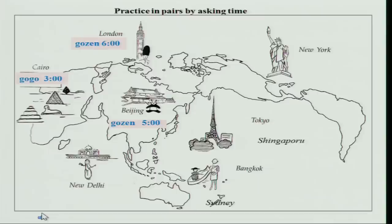Then we have Beijing. Gozen goji. You can ask your partner. New York, gogo hachiji. Tokyo, gogo shichiji. Please notice, it is not Tokyo in Japanese. It is Tokyo, the sound of ta and not ta.